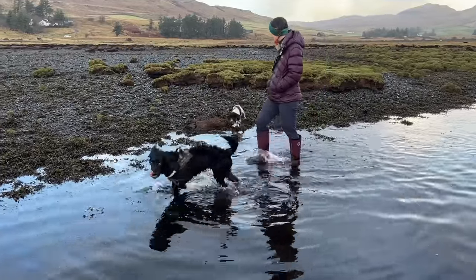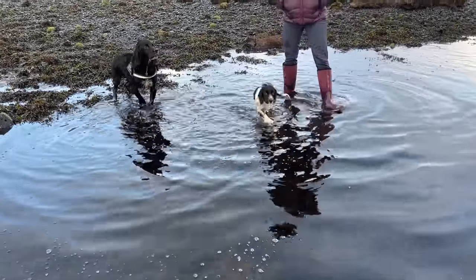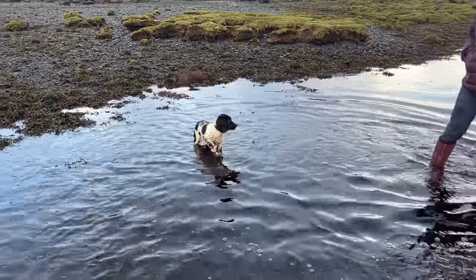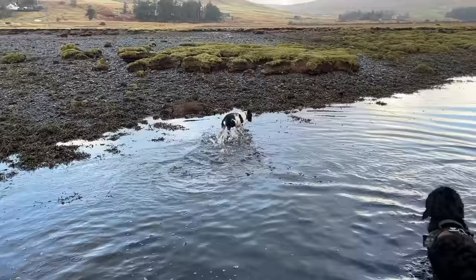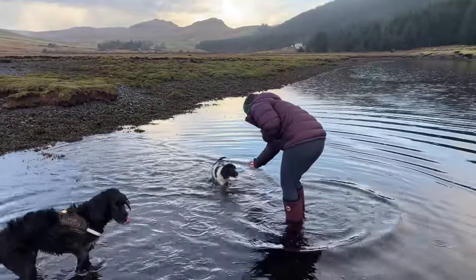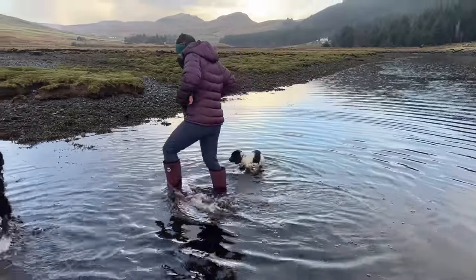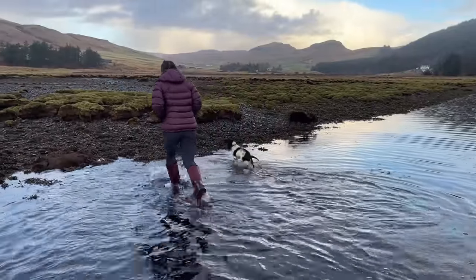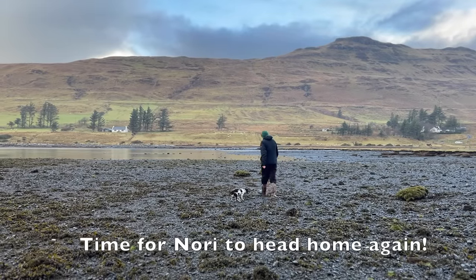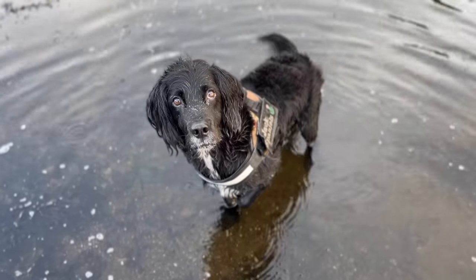Nori, come here. Come on. Oh, it's quite deep, that water, isn't it? He's not sure. Oh, the allure of treats. Good boy! Good boy! Good boy, Ellie. Hi, guys! Hi, guys! Have fun! Come on then, monkey. Let's go.